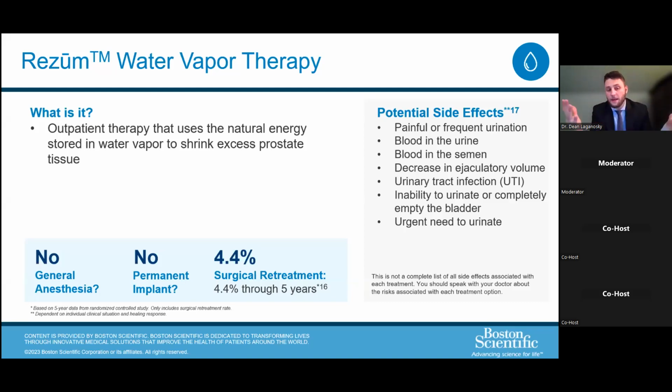In many situations, this does not require general anesthesia and can be done comfortably in an office setting. It does require a degree of medications afterwards to help with urgency or frequency in urination. In rare circumstances would this be associated with decreased ejaculate volume, 1 to up to 5% in some of the studies, and a far less effect than some of the medications and some of the other options for treatments of the prostate gland that involve procedures.